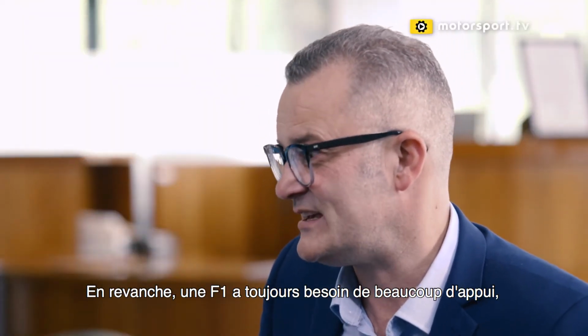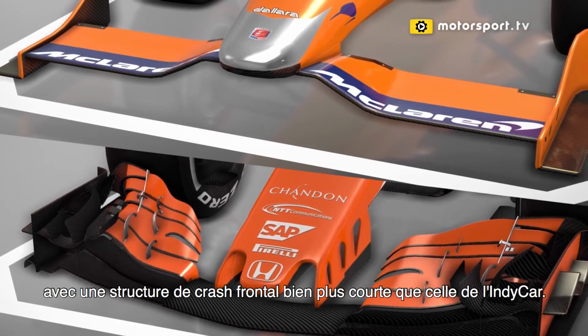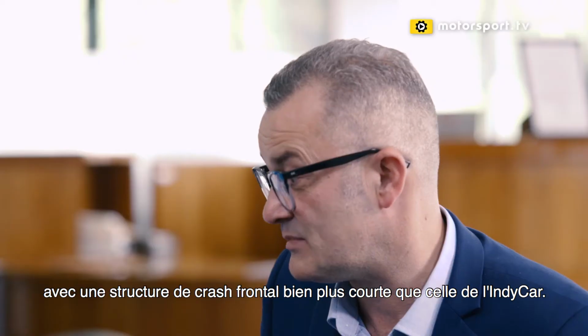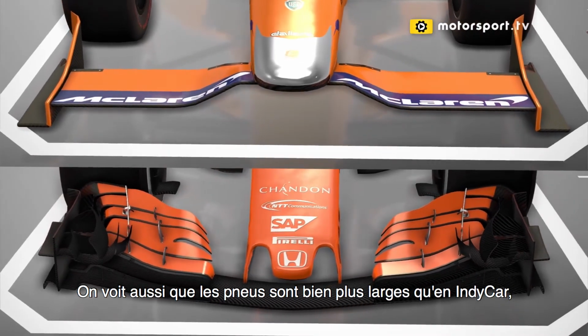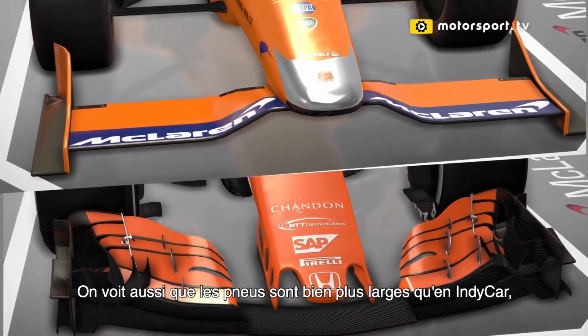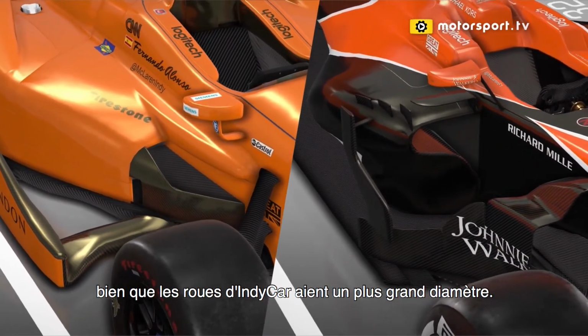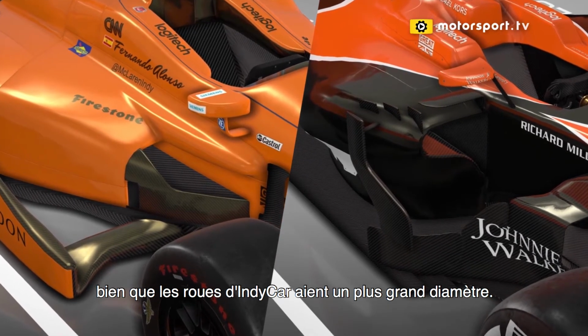whereas a Formula One car always needs lots of downforce, even on the fastest of tracks, and you see this massively complex wing. Again, you can see that the frontal crash structure there is much shorter in comparison to the IndyCar. Then as we swing around, you can see Formula One tyres are now much larger than the IndyCars are running, although the IndyCars do run a larger diameter wheel inside the tyre.